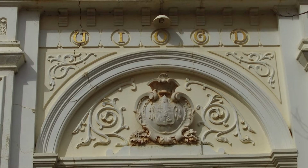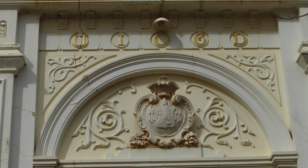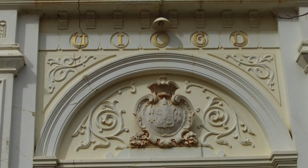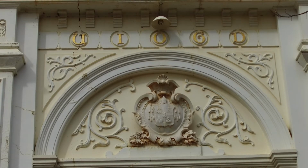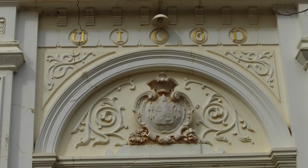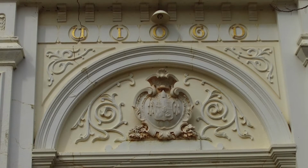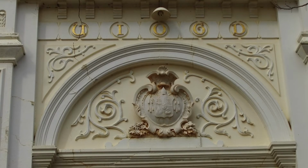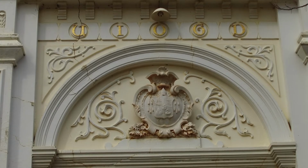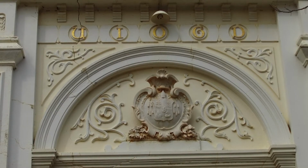So the first thing we notice is the very obvious writing UIOGD, which stands for Ut in omnibus glorificata Deus. In English, it means in all things God is glorified. But that's not the real interesting thing here. The interesting thing is below it, the coat of arms, and at the top of the coat of arms we can see a scallop shell.